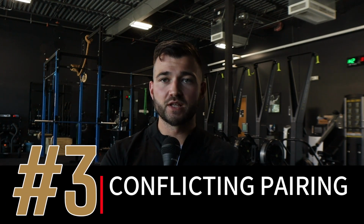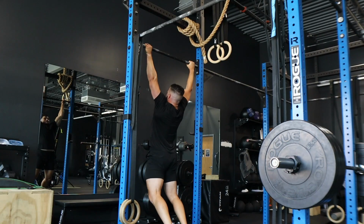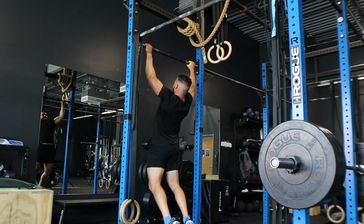My third tip that I want to talk about, this is something that I love to use towards the back half to the end of the workout. I really use it as a finisher. And this is something called conflicting pairing. Typically, when you do a superset, you do a push and a pull. So say if you're going to do a bench press and pull-up, while you're bench pressing, your pull-up muscles are resting. And while you're doing a pull-up, your bench press muscles are resting. So they're antagonist muscle groups.